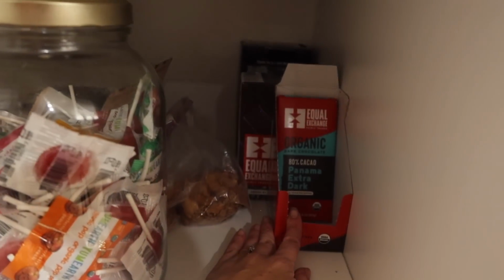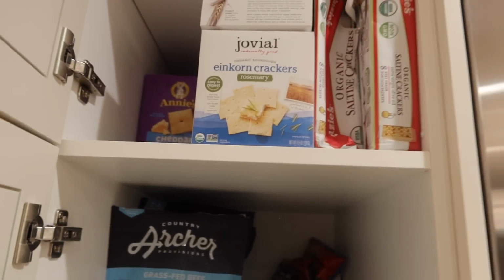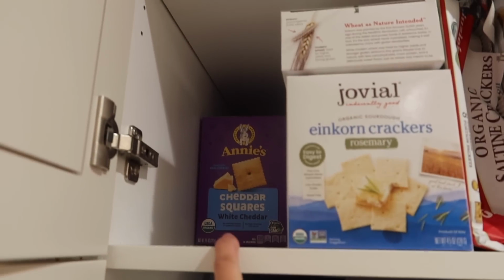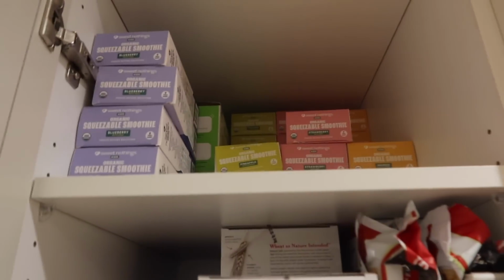There's my dark chocolate back there. These are our meat sticks that we get. Those are some Kenyan treats, like chip treats that are so good. We got some of these type of crackers on Amazon. These from Azure Standard, and those Annie's. The kids do love those. They come from Amazon. And then we got a bunch of those squeeze things.